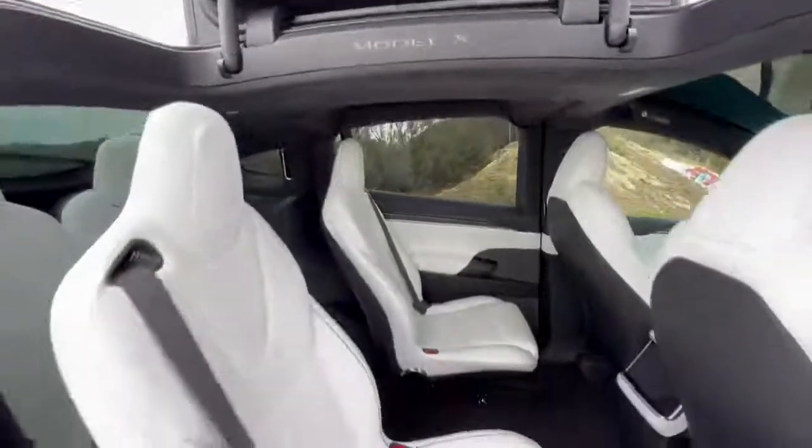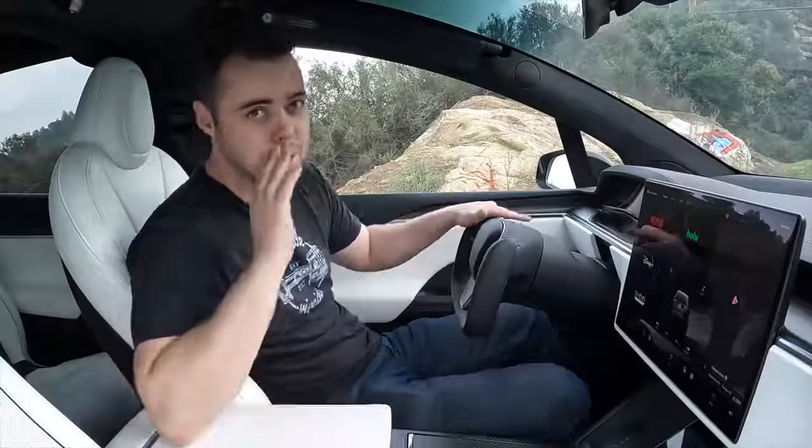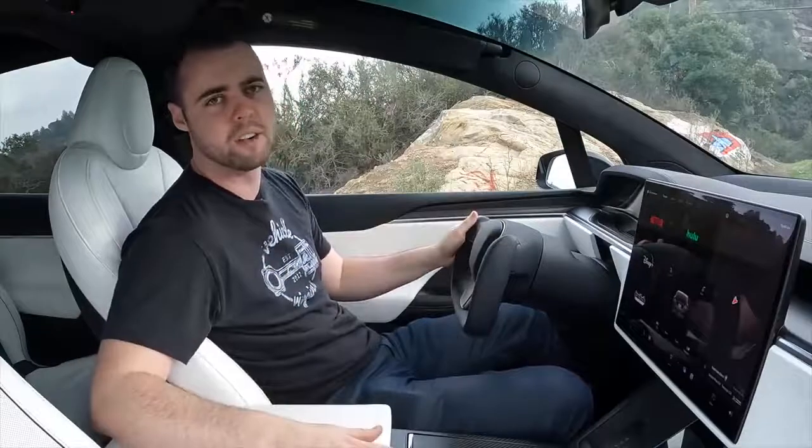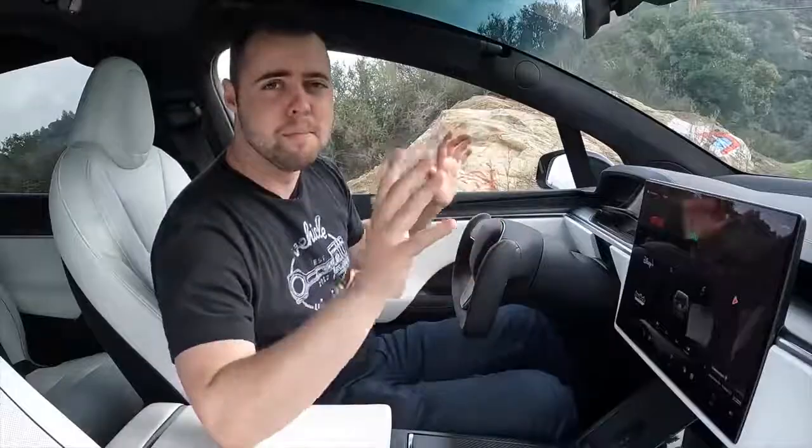Now, you've got 3 interior color options to choose from. There's all black, which in my opinion is a little bit boring, but it is a free, no-cost option. Then you have the 2-tone black and white, which this car has, my absolute favorite, and you can get a cream interior for $2,000. There's also either carbon fiber trim or walnut trim. The carbon looks better. The front dash is exactly the same as the Model S Plaid.